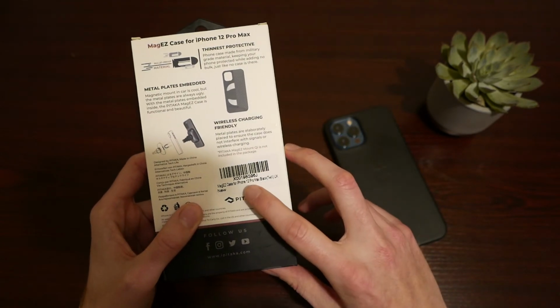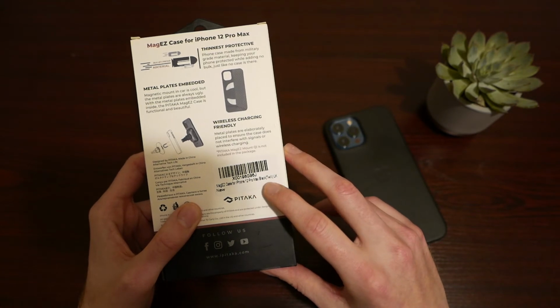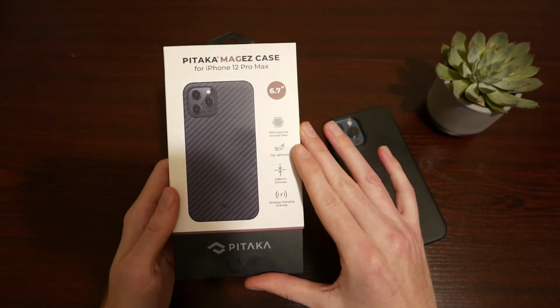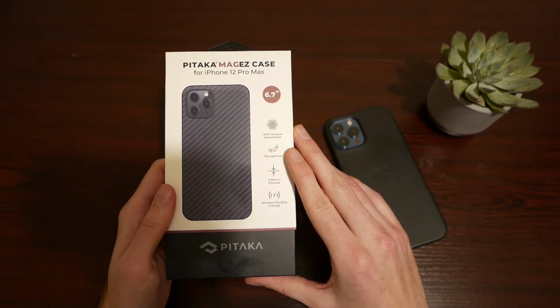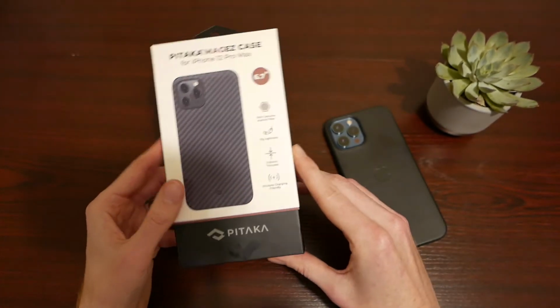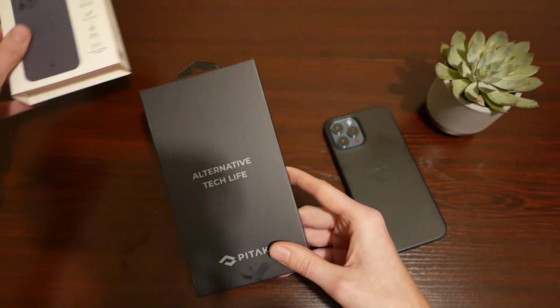And as you can see on this one I have the black twirl, which is more like a black carbon fibre. They do various different colours and patterns as well. So really nice presentation from PITAKA. So let's get into it.